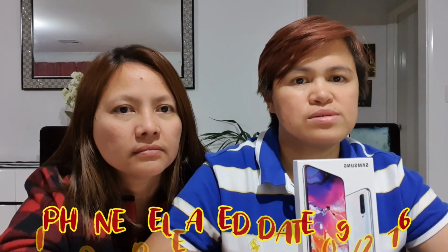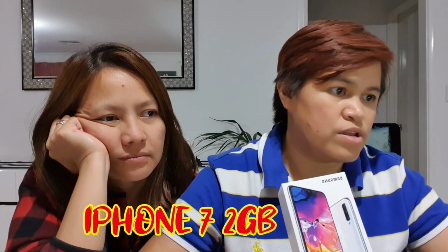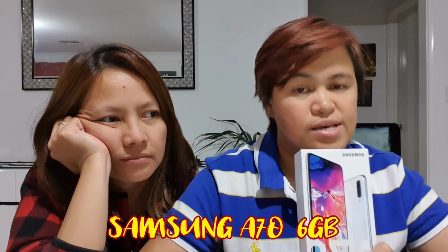The iPhone 7 was released in September 2016, and this one was released in April 2019, which was last year. So this is one of the phones that Samsung has just released. Internal memory: the iPhone 7 has 128 gigabytes, and this one has the same 128 gigabytes. Speaking of expandable memory, obviously we know beforehand that iPhones don't have expandable memory, but with Samsung you can always expand the memory, up to 512 gigabytes. RAM on the iPhone 7 is only 2 gigabytes. This one, huge difference, 6 gigabytes.